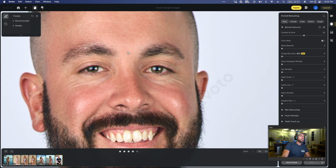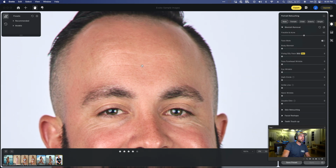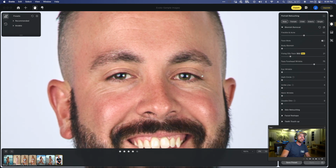It just goes in and only targets the problems. That is it. It doesn't hit the entire skin. That is what I love about this. Okay, and then you have so many oily face. So I'm gonna crank it all the way up, and you can see it reduces the shine. Okay, face, forehead wrinkle. And it's a nice light touch, which is what I want.